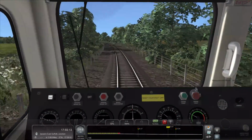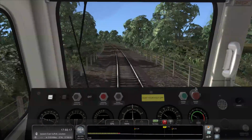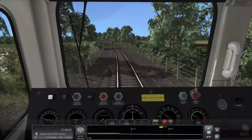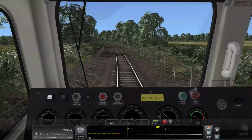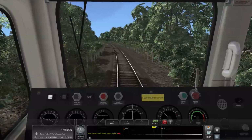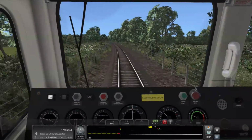I love all the kind of little nooks and sounds that you can actually hear. That's quite nice. Well, we're almost at Ipswich, which will mean the end of the video. As I said, there will be a next part, because this is a two-parter scenario.